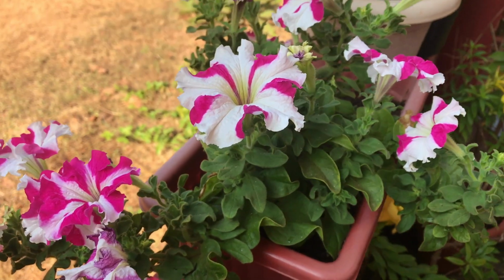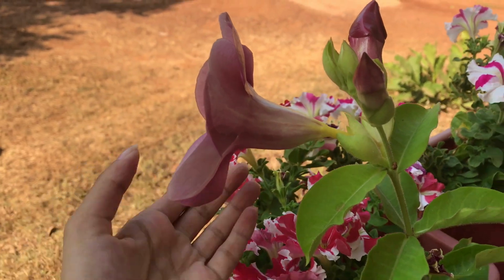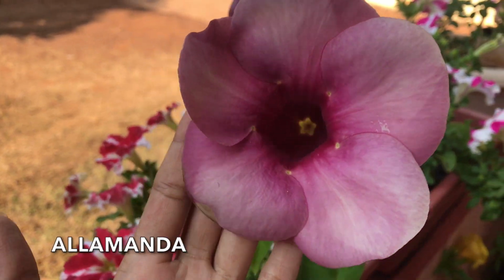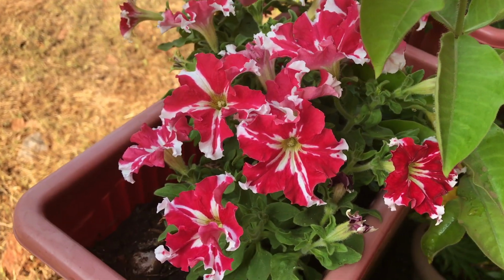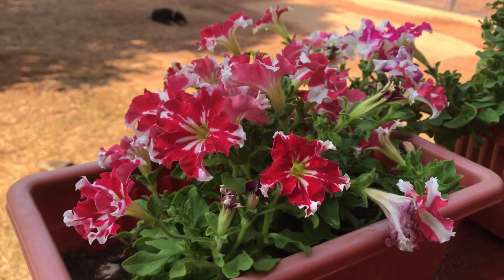And yeah, this plant was very badly damaged because Zazu had put it down from the compound, but now it is growing really well. And this is a very pretty bloom of Allamanda, and this is the second largest bloom after hibiscus. These are more petunias in white and red shade.